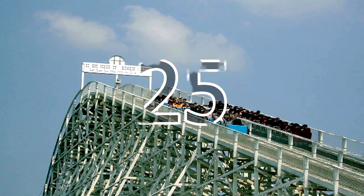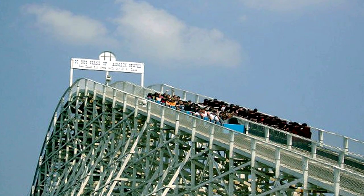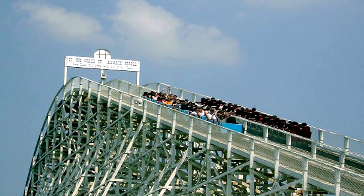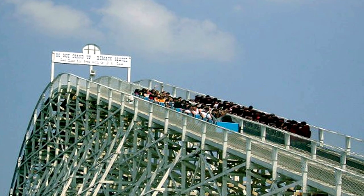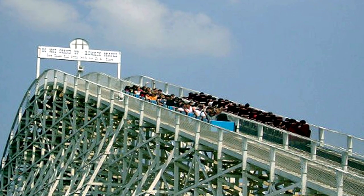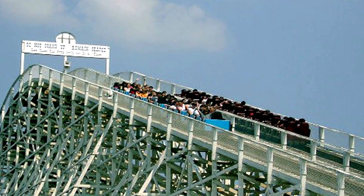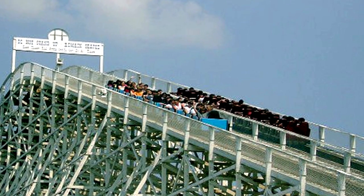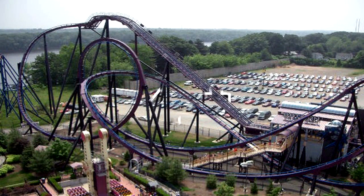25. Rebel Yell is a wooden racing roller coaster located at King's Dominion in Doswell, Virginia, and opened with the park in 1975. In 2015, it celebrates its 40th anniversary, and throughout the years has earned multiple honors and awards for its safety and unique design, with the greatest being in 2003, when it received the prestigious ACE Coaster Landmark Award.